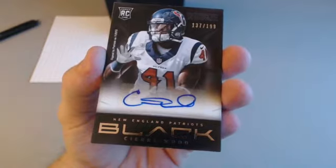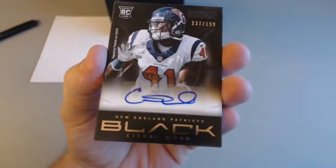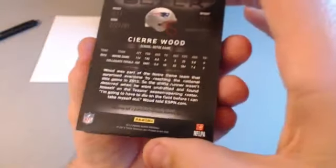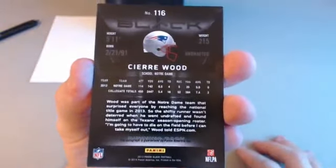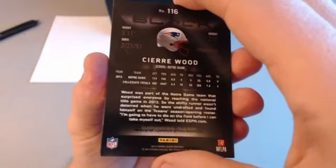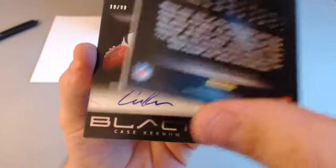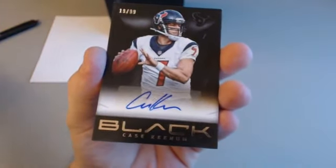Got a Sierra Wood. This will go to New England, not the Texans. $1.99 rookie autograph. New England is Joho. As you'll see on the back, it does have the helmet. Is a Patriot. I think we got an extra hit, too, on top of the plate. Win. So we got six hits and a plate in the last break.